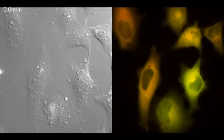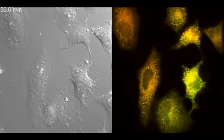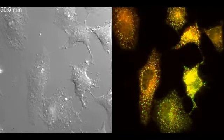In this video from Dr. Roger Tsien's lab, we can see cells on the left and their fluorescence on the right. When a protein tagged with GFP is produced, its location in the cell is visible due to its green fluorescence.